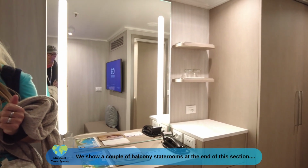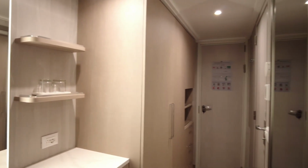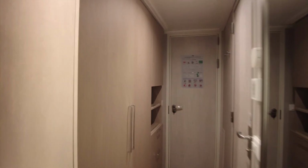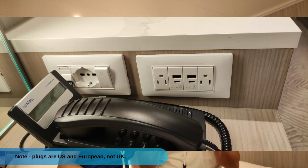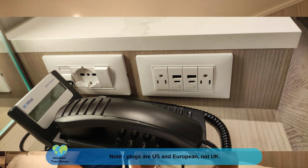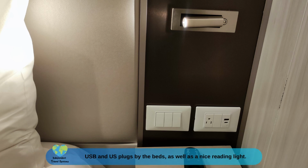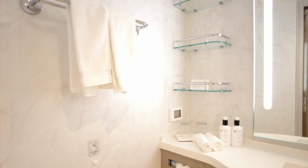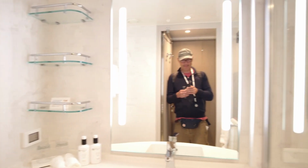Now, the first thing to say is that standard inside staterooms on this ship are small, probably the smallest we've seen. Now, that's not a criticism, but if you opt for an inside, then you need to be prepared for that. On the other hand, it's probably the best appointed stateroom we've ever stayed in. The storage is excellent, there are plenty of well positioned plugs including standard size and USB-C plugs, and the bed is very comfortable. The bathroom is of a standard size with some storage, but the shower is especially nice, isn't it? And they provide a good selection of gels and shampoos.